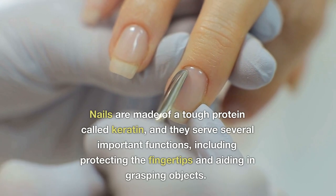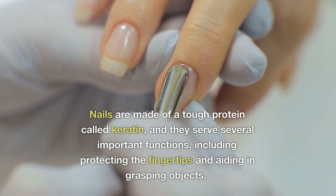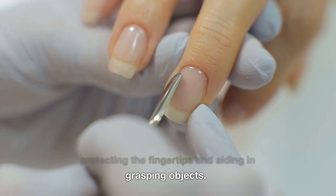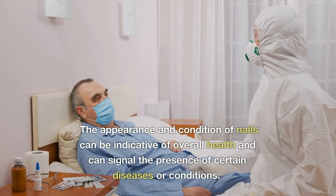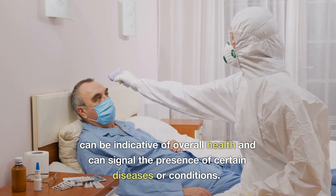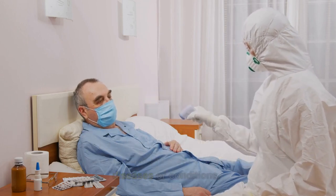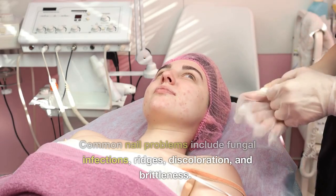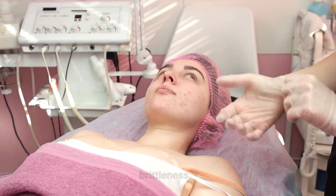Nails are made of a tough protein called keratin, and they serve several important functions, including protecting the fingertips and aiding in grasping objects. The appearance and condition of nails can be indicative of overall health and can signal the presence of certain diseases or conditions. Common nail problems include fungal infections, ridges, discoloration, and brittleness.